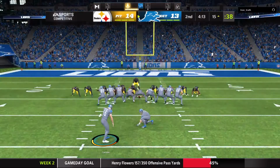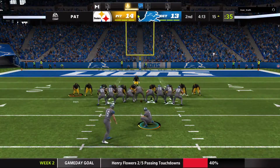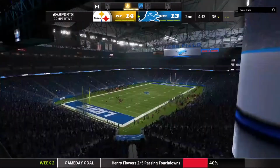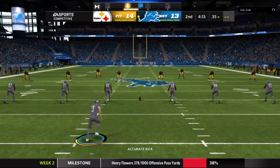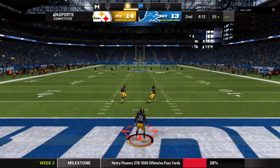T.J. Hockenson with 2 touchdowns on the season, both in this game. And the Lions are an extra point away from tying this thing up. And oh, he clanks it off the right upright, and it's no good. Now he's back out there to boom this one away, maybe with some frustration after the PAT miss.